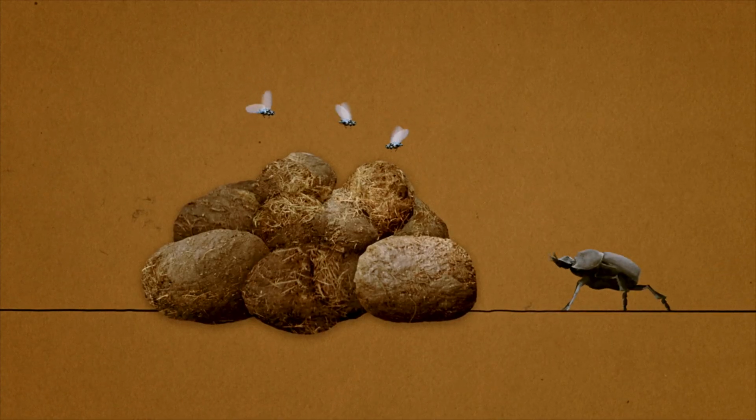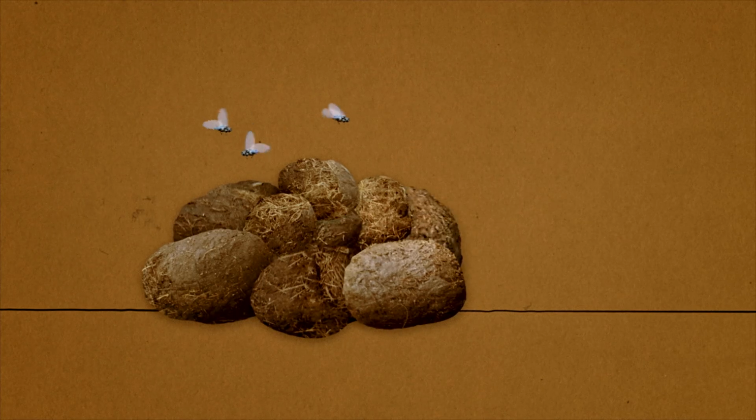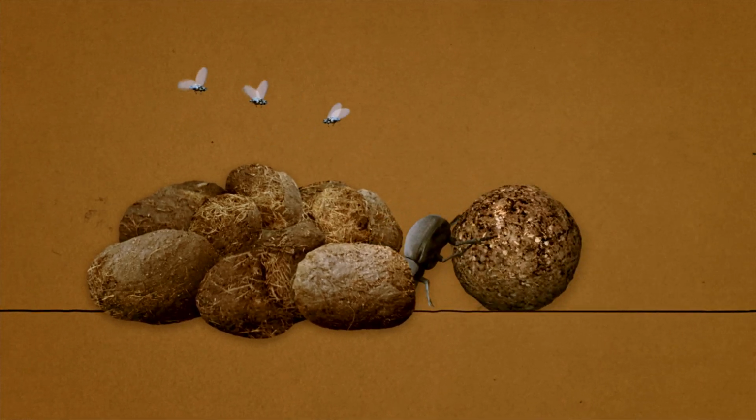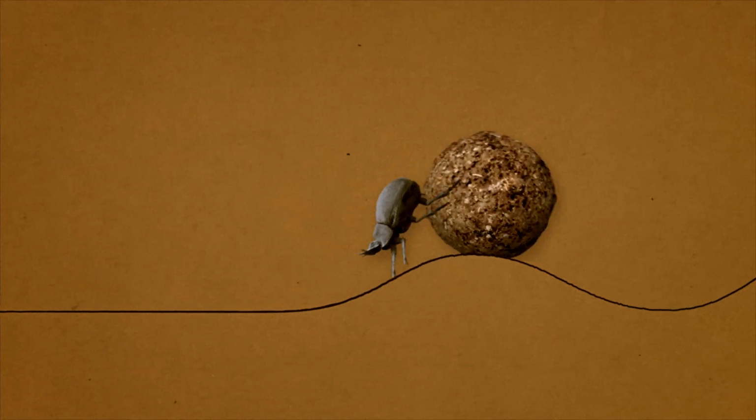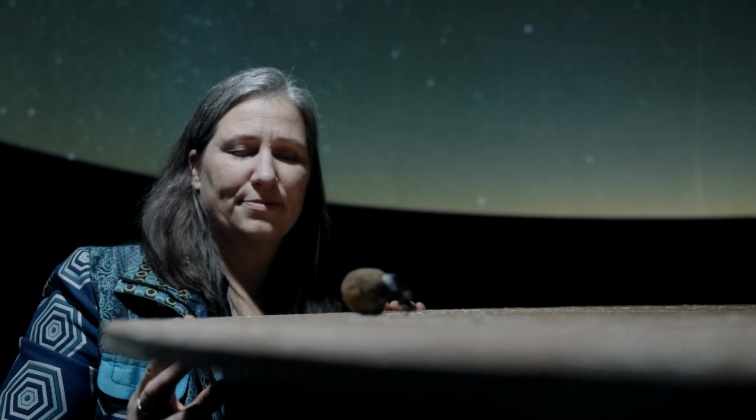Of course, the little dung beetle knows nothing about this. For it, life just rolls on, ever forward. Much like Marie in her relentless research.